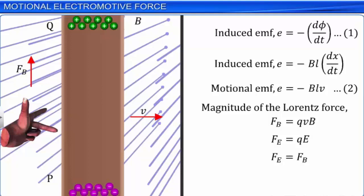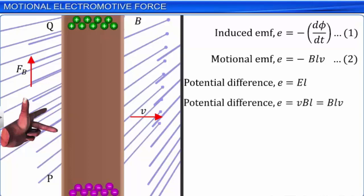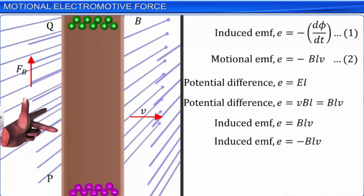Since F_e becomes equal to F_B, we have QE equal to QvB. Simplifying, we get E equal to vB. Due to the charge buildup, a potential difference is developed across PQ, which is the induced EMF E. We know that the potential difference is equal to E into L. Substituting the value for the electric field strength E equal to vB, we get induced EMF E equal to BLv. Since Lenz's law is obeyed here also, we can write this induced EMF as E equal to minus BLv. This induced EMF E is the motional EMF.